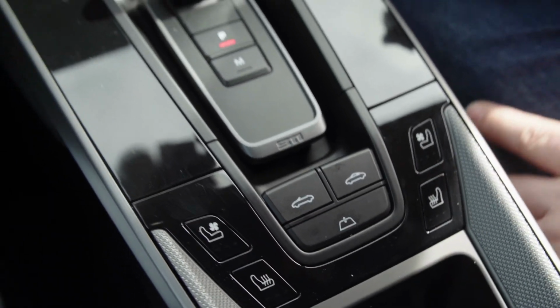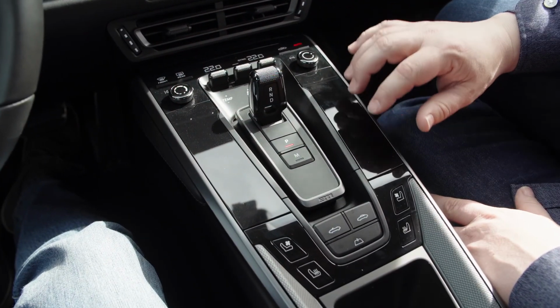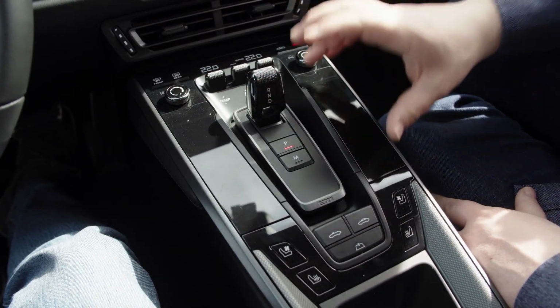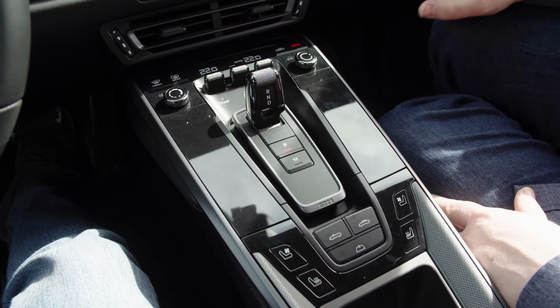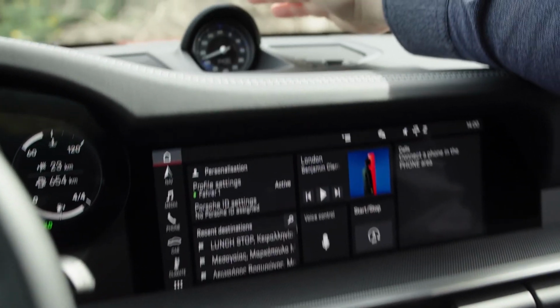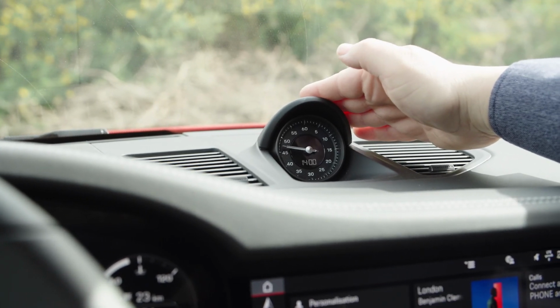I must admit, I was just a really big fan of the layout of the display and the utility of the choices down here on the previous version, and I'm just not very convinced about all of this new stuff. However, don't panic. They haven't thrown the baby out with the bathwater. If you are a big fan of the Chrono Pack, and honestly, I can't see why you would buy a 911 without spending the extra, we still have this really rather nice looking clock embedded in the dashboard.